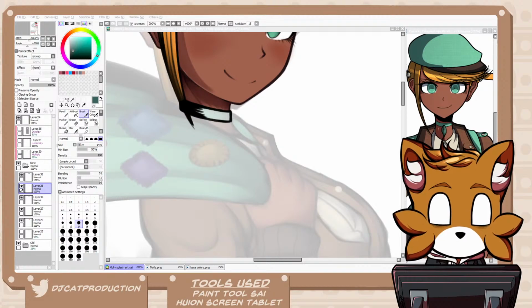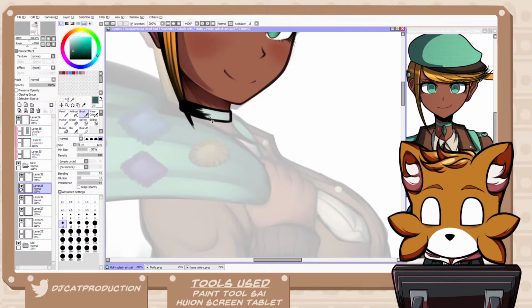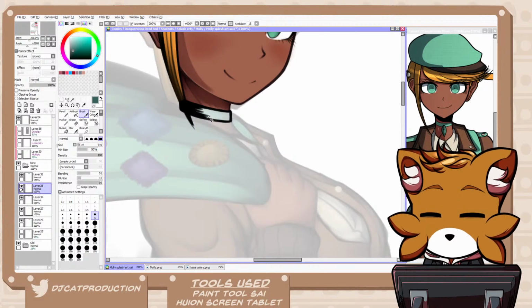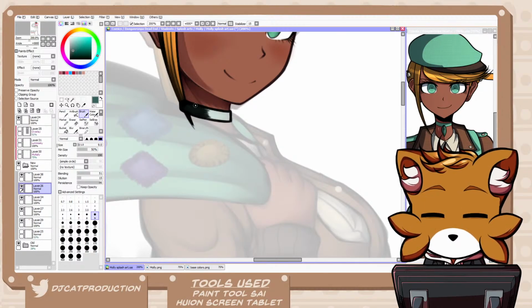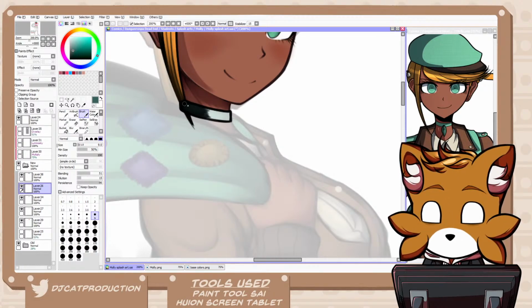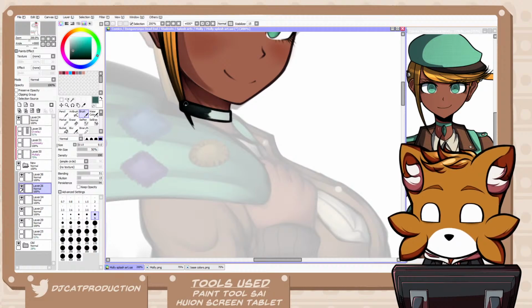The one time I tried acrylic paints, everything just kept drying out on me, and I was like, what am I doing wrong? It's not like I put them back wrong and they were ruined. This was the first time I used them, and everything was dry, and I'm like, what's happening? I don't know what I'm doing. Maybe I'll try real paint again someday. But for now, I'm good with digital.